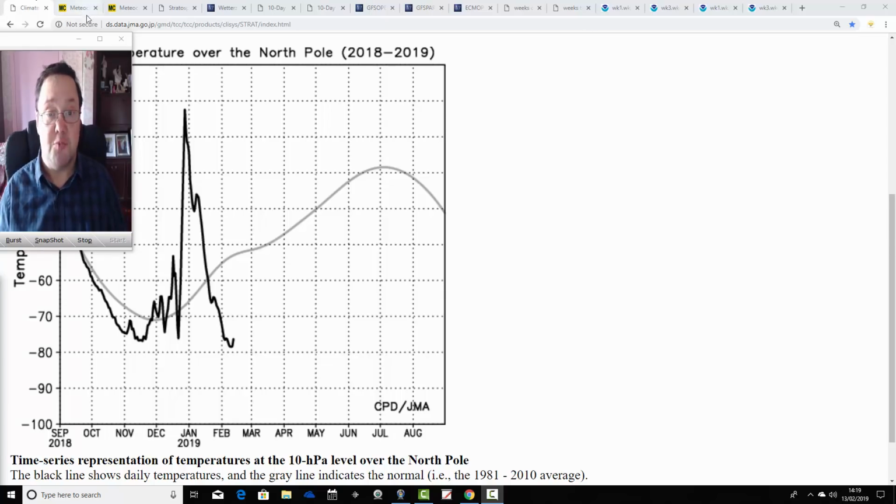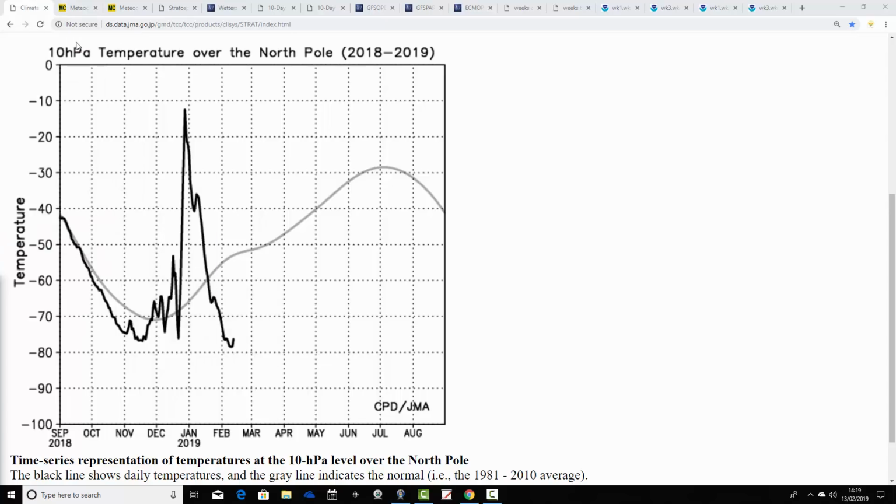second video update, we're going to start off with the stratosphere. I haven't talked about this for a little while, so this is how the temperatures are currently looking at 10 hPa over the North Pole from the JMA. So 10 hPa is one of the top levels of the atmosphere in the stratosphere, of course. The black line shows how temperatures have been performing at 10 hPa through this season, going back to the beginning of September. The grey line is kind of like the trend line.